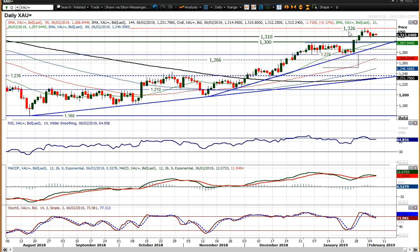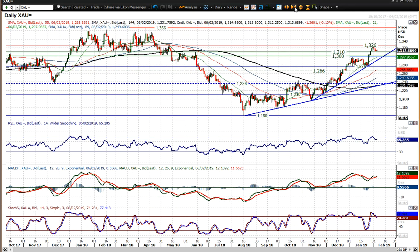Now, a move back above 1316 would improve the outlook again, up towards 1326, and then 1326 is the resistance which prevents a move towards the 2018 highs of 1366.